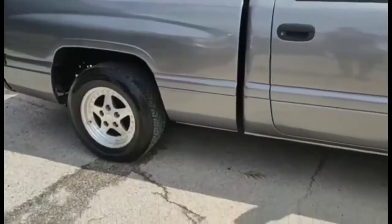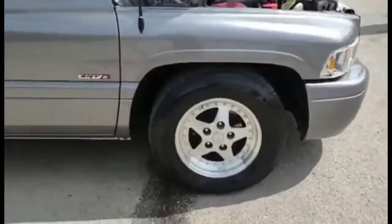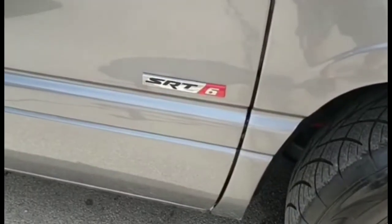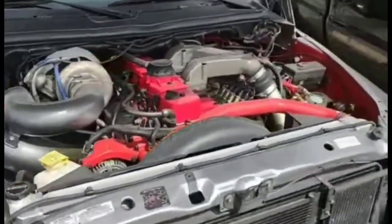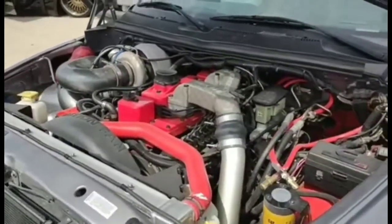Oh, look, a regular half-ton Dodge truck. Huh. Wait, what? Oh, it's an SRT. SRT6, you have? It's a Cummins-powered half-ton truck. Yes, sir.